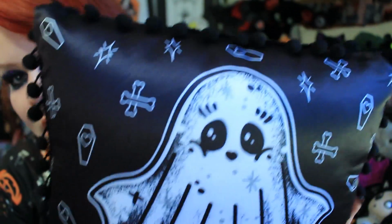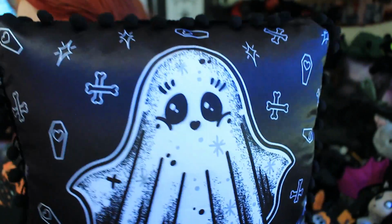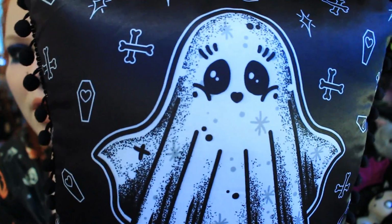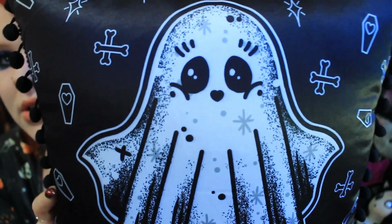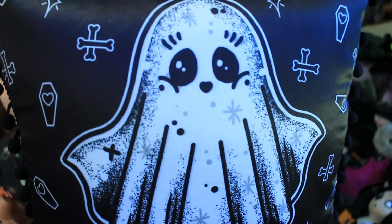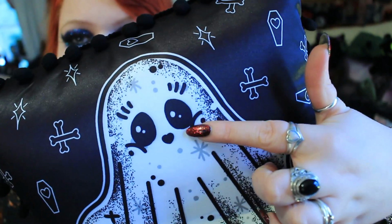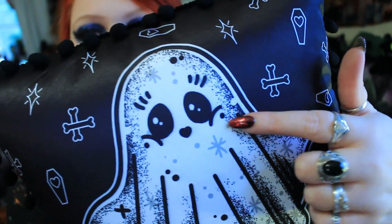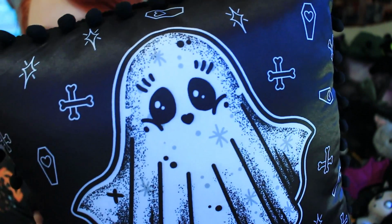So as you can see, this cushion is predominantly black and white, and that stays the same throughout the design as well. However, the rest of the designs are done purely by line work, whereas the little ghostie does have some dot work in her, which gives her definition. She has these really cute big eyes, and I think these are meant to be eyelashes, and really chubby cheeks and a little heart nose, which is adorable.